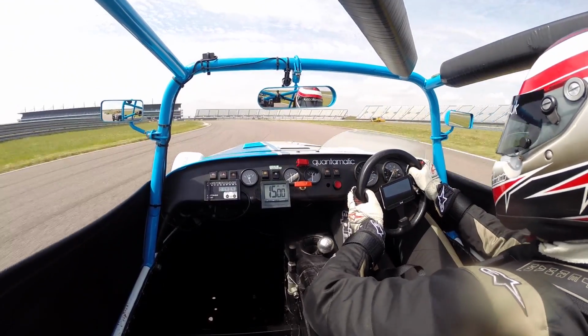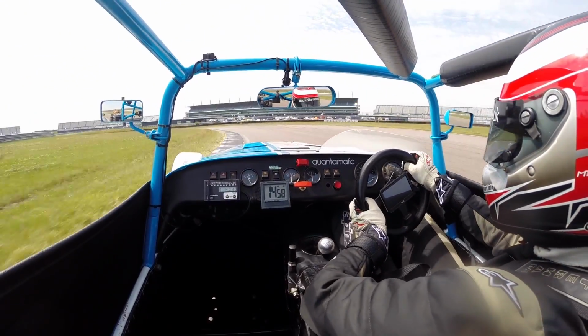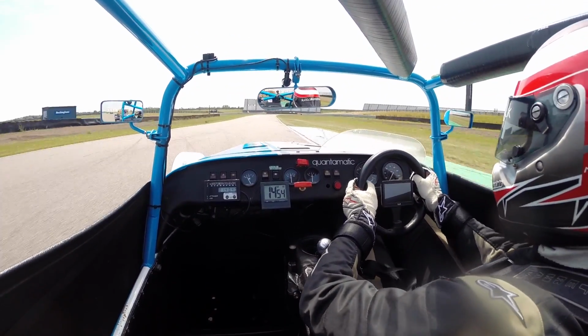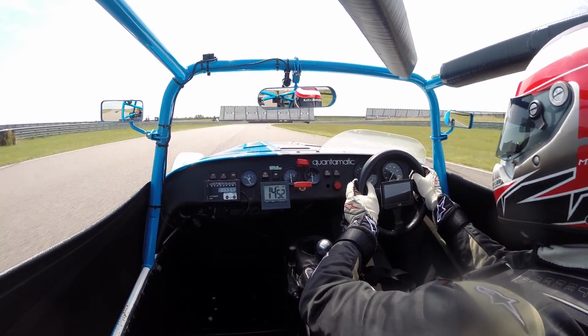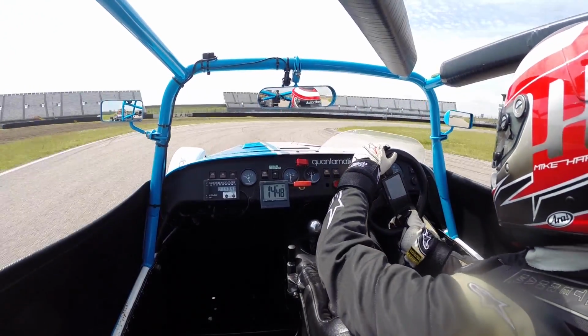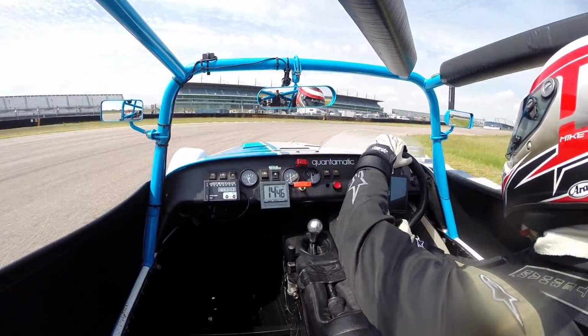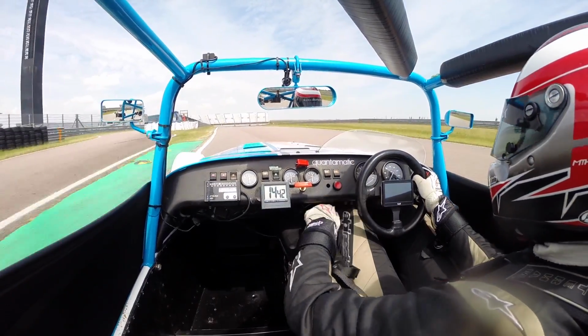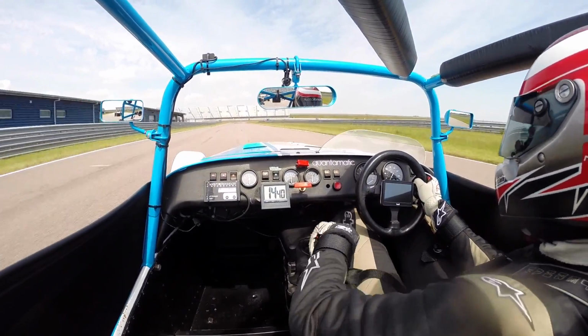They come through Gracelands now. Robinson is glued to the back of him, and Dyer will be hoping that Robinson chucks him up the inside, and he has. Oh, what defence from Mike Hart. He pulls across and says, no you don't, sunshine, and holds him off for the moment, and that has backed him into the chasing Dyer and Richards as well. So it's now a 4-car battle for victory.